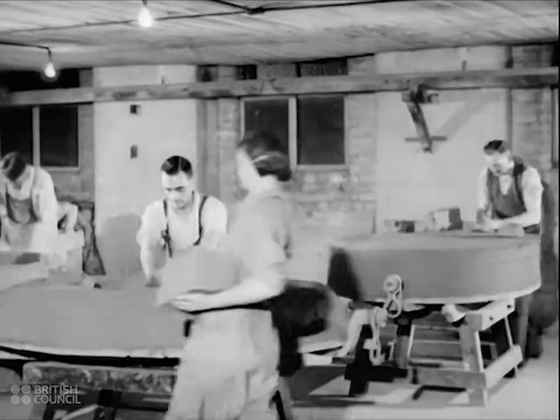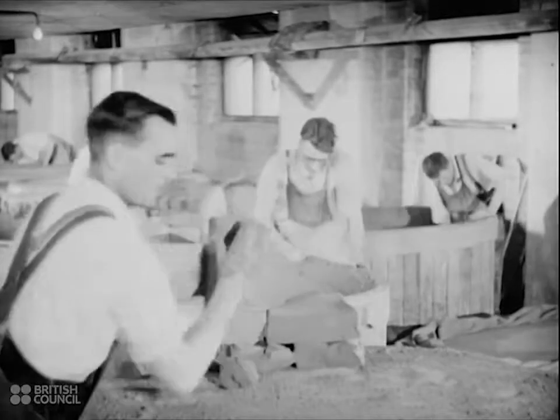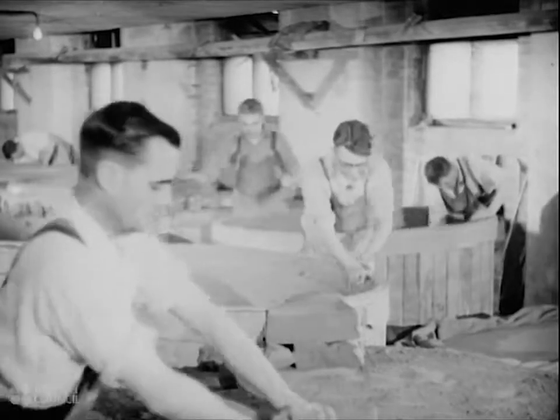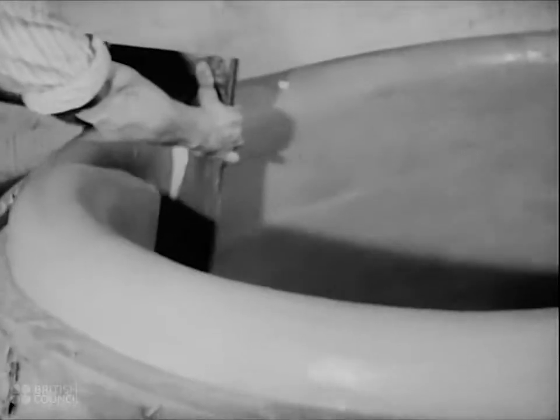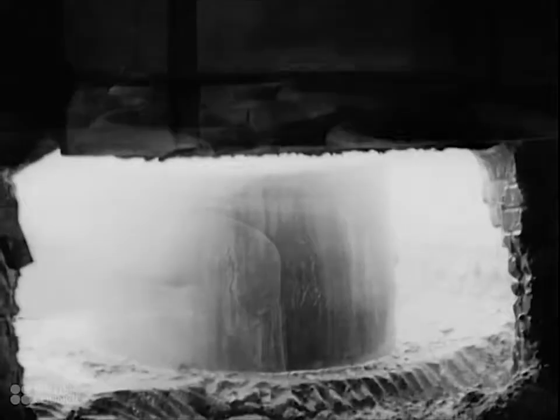The pots, made of a special clay, have to be able to stand a furnace heat of 1500 degrees centigrade. The body of the pot must be uniform and well knitted, and the inner surface perfectly smooth. Any irregularity would eventually break off under the drag of the glass and spoil it.